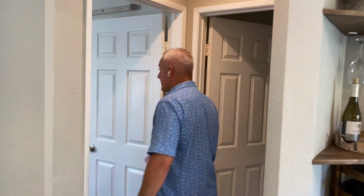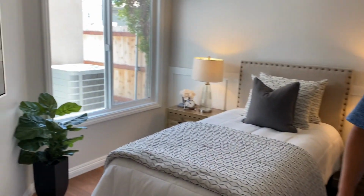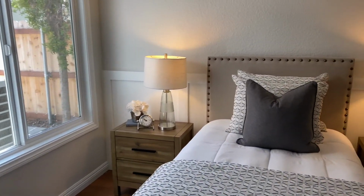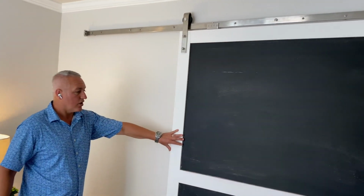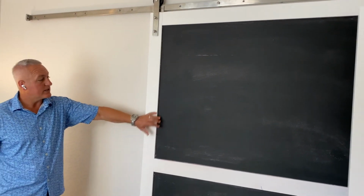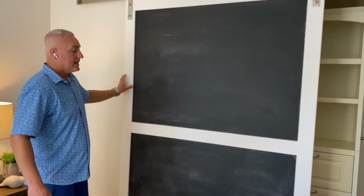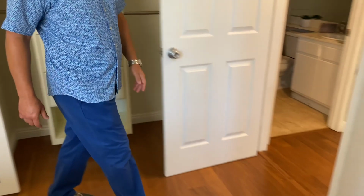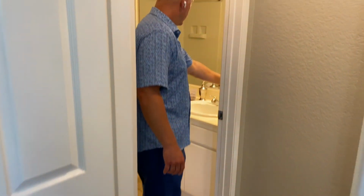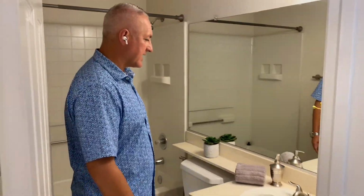Right next door to the den, you have another bedroom. Full-size closet. What I really like about this room is the barn door that they installed as the closet door with chalk paint so you can actually write on it, etc. Nice crown molding, laminate floors, and a full-size bath right here off your kitchen and your 2 secondary bedrooms.